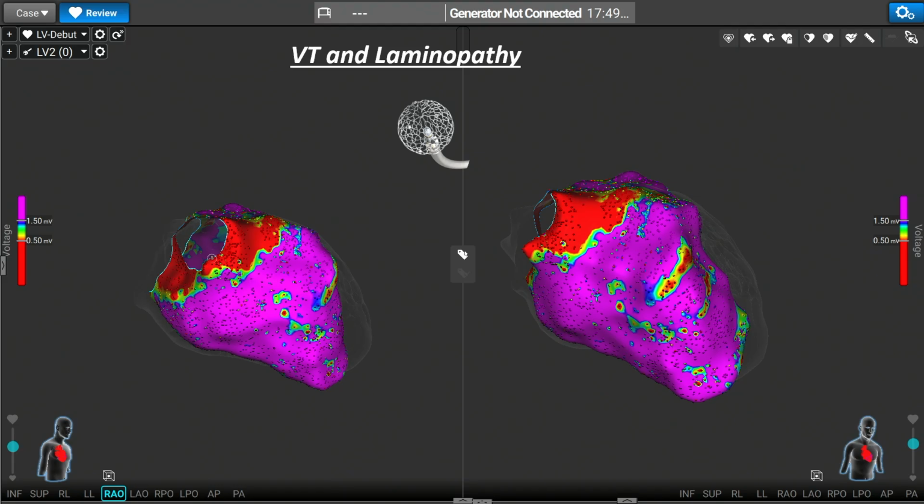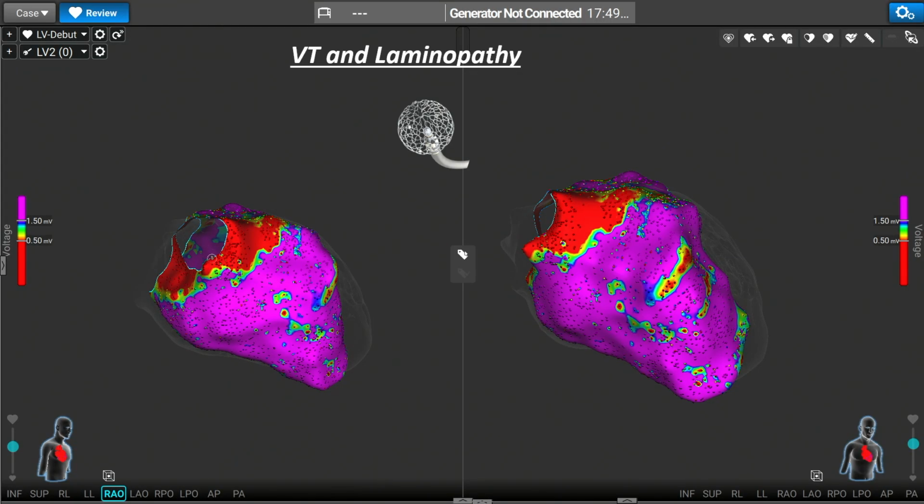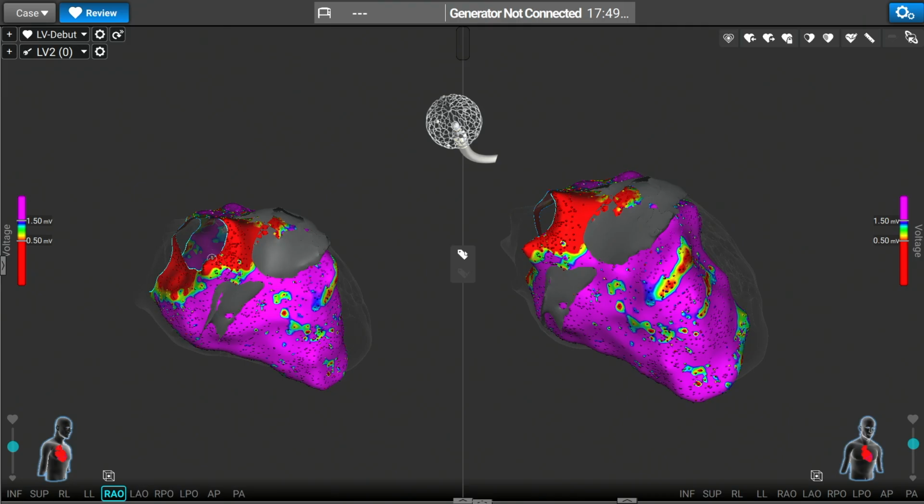This is one case from Fred Sacher, who is doing most VT cases in Bordeaux. Fred is here. Thank you for your work, Fred. It's a laminopathy. I will focus mostly on post-MI VT, but I wanted to show you also here the power of combining image integration and PFA. This is a very difficult patient with a laminopathy, and you can see the voltage abnormalities that are very limited in the most basal and septal area of the LV of this patient.